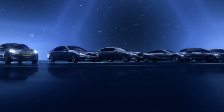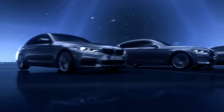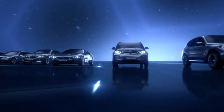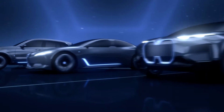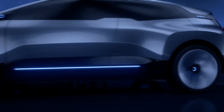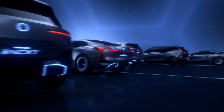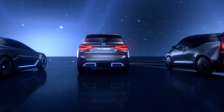Power of choice. The BMW Group offers its customers exactly the product they are looking for, in all segments, electric mobility included. At the same time, we remain true to our principles, ensuring that all our electric cars come with the full set of BMW genes.